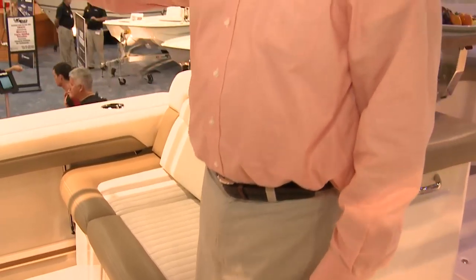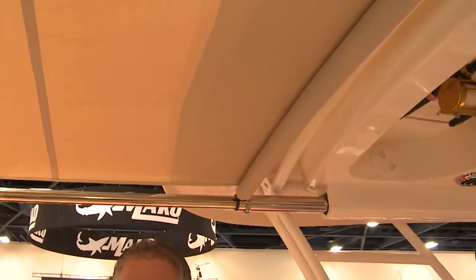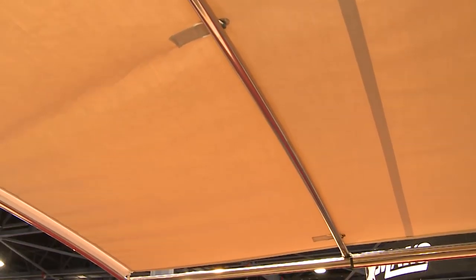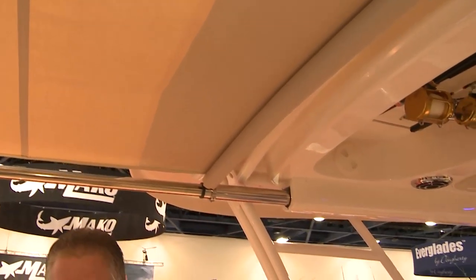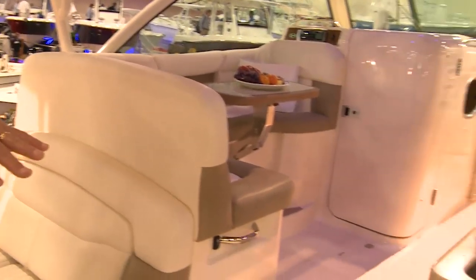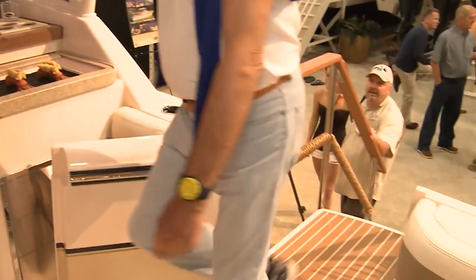Overhead, if you'll notice this, we have a sunshade. This is retractable, covers the whole cockpit. Wow. And then as it retracts, it opens it up to the sun, gets it out of the way for the fishermen. Excellent. This particular model, if you look over here, is equipped with a side entry door. You see how that works?